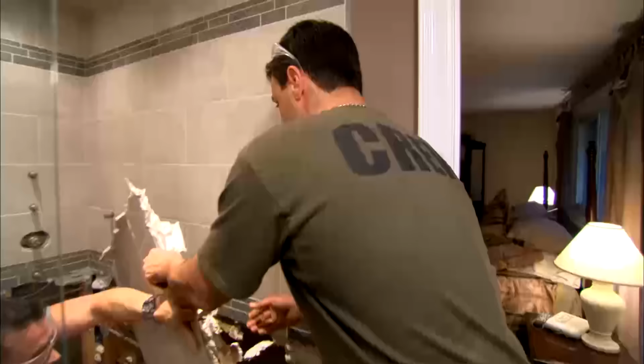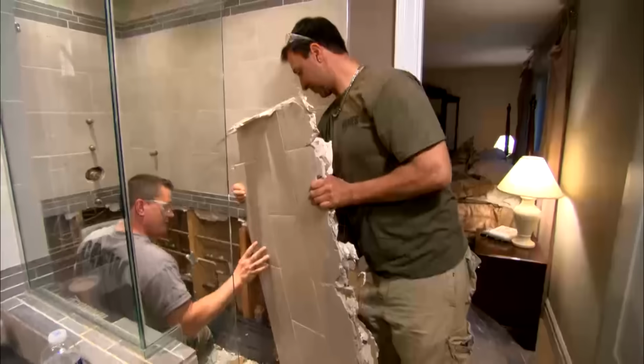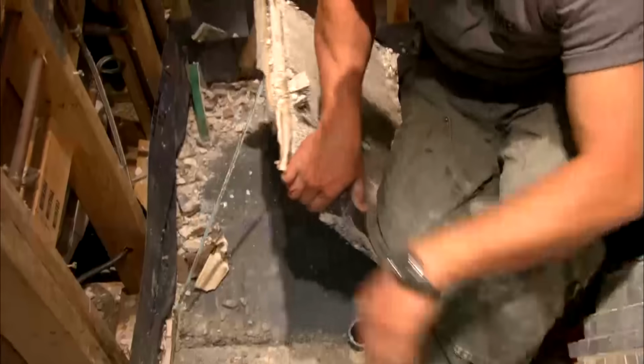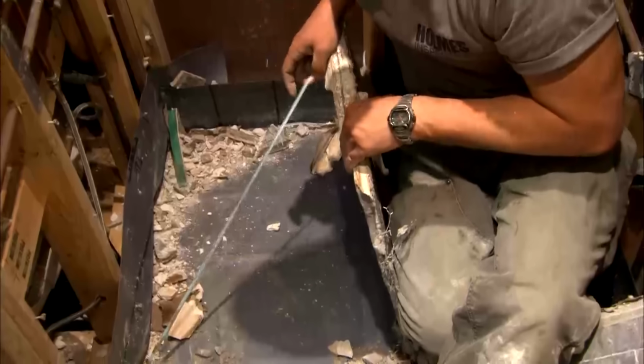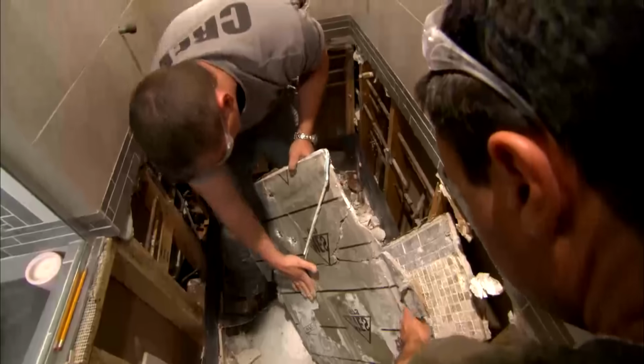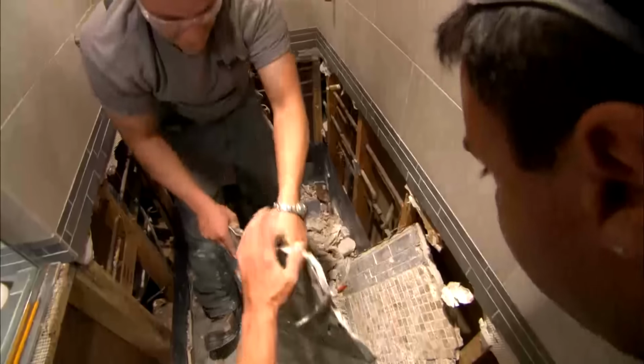Oh, baby. Got it? Look at the mold on that. Let me see. Turn around. Look at that. Now look at the water under there. Look at how soaked that is. That is just saturated.